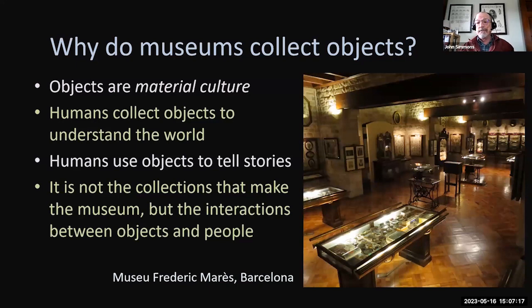So I'll go back to an even more fundamental question, which is, why do we collect objects and put them in museums to begin with? The answer is that objects, including specimens and artifacts, are part of our material culture. In other words, they're the things that human beings use to understand the world around them. In large part, we make sense of the world around us by assembling collections. And humans are storytellers, so our stories are reflected in museum collections, which is why people visit museums: to learn those stories. But it's important to remember that it is not the collections that make the museum, it is the interactions that take place between people and the collections that really make the museum.